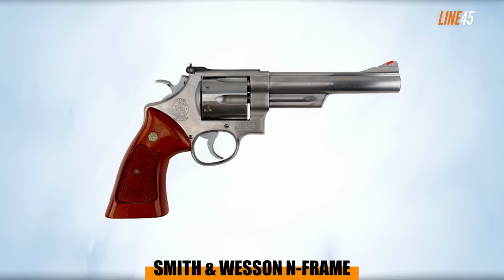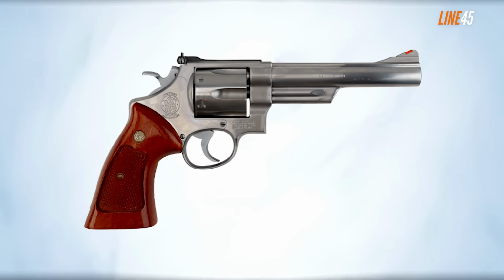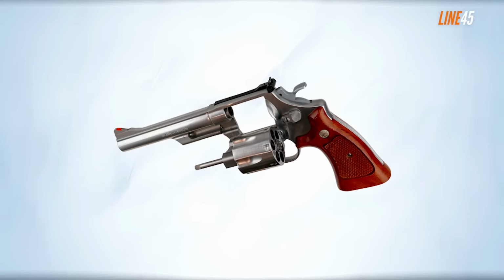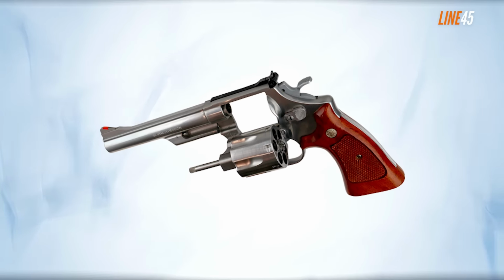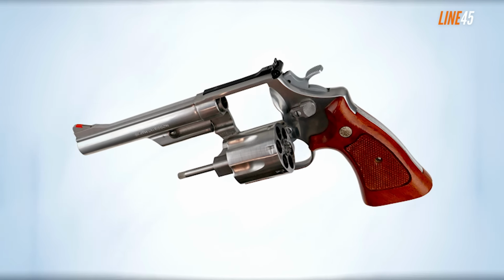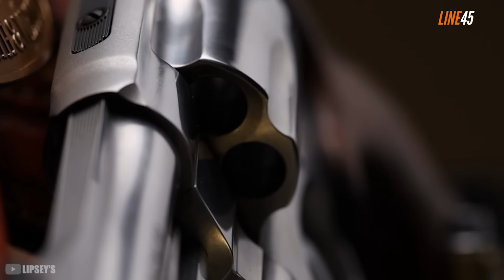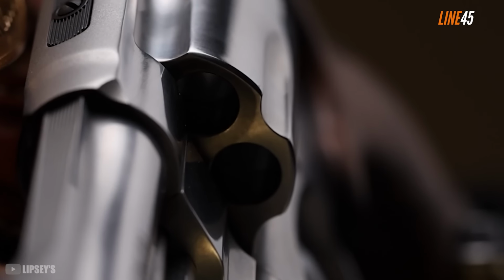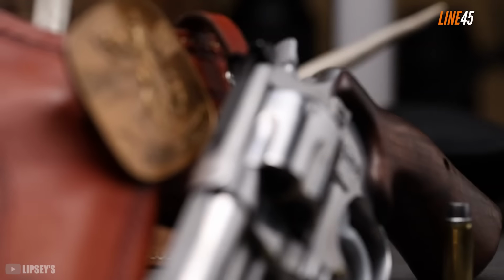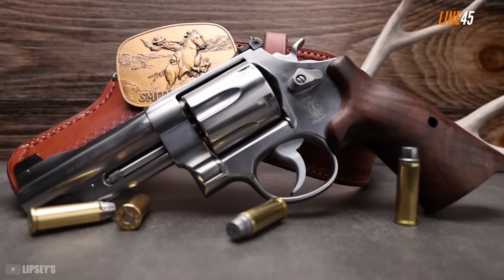Smith & Wesson N-frame. It's easy to slot the 629 here because the early stainless Magnums are ticking all the collector boxes at once. The 629 launched around 1979 as the stainless twin to the blued Model 29, with early production offering 4, 6, and 8 3/8-inch barrels, and, on the first runs, the same pinned barrel and recessed cylinder features that S&W dropped across the line in 1982.